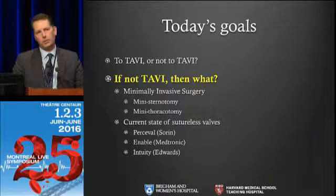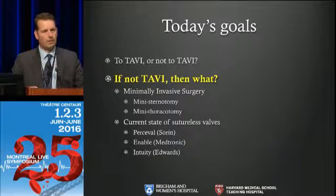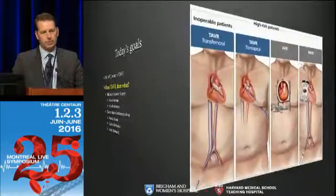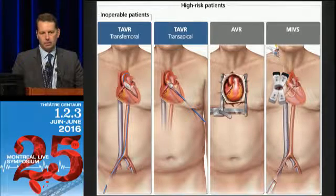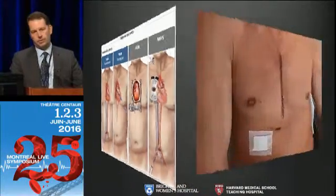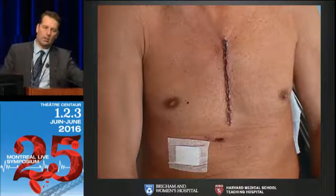And decreasing one of the biggest issues with open surgery, which is the cross-clamp time and the bypass time, which almost every single study shows that if you can decrease that, you do help to improve outcomes to some level. So the TAVI options, the transaortic, transapical options, the subclavian options, and then going all the way from aortic valve through a standard sternotomy to minimally invasive surgery, either through a thoracotomy or sternotomy.